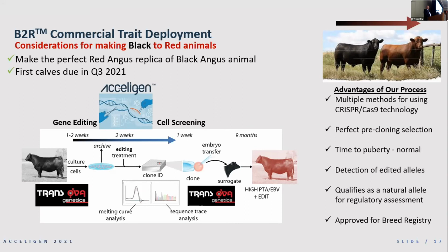It's easy to detect our edited allele, and we have methods for doing that, no matter what type of edit we make at those loci. And all of these qualify as natural alleles for regulatory assessment in all the countries. And we've already, as you heard from Donald, had approval of both these edits by the Red Angus Association for registration as category 1A.